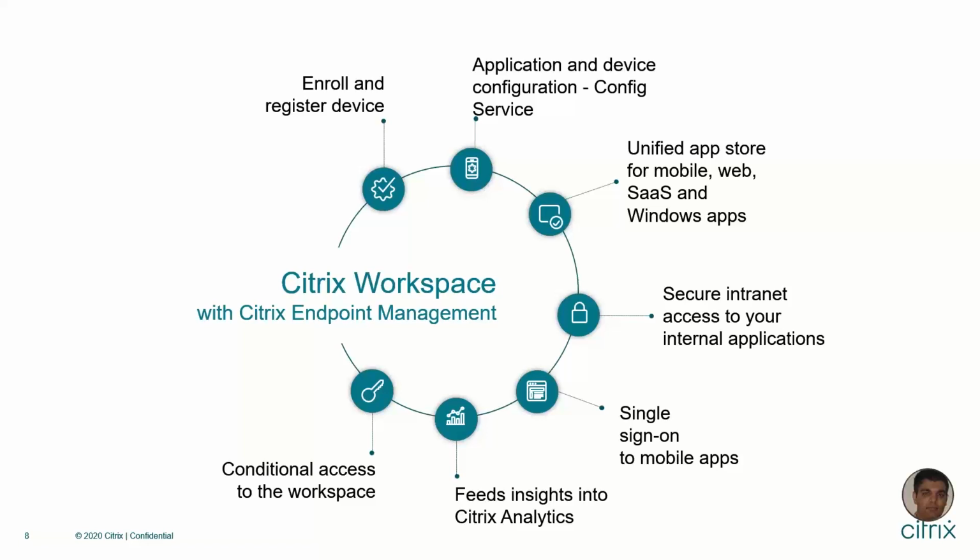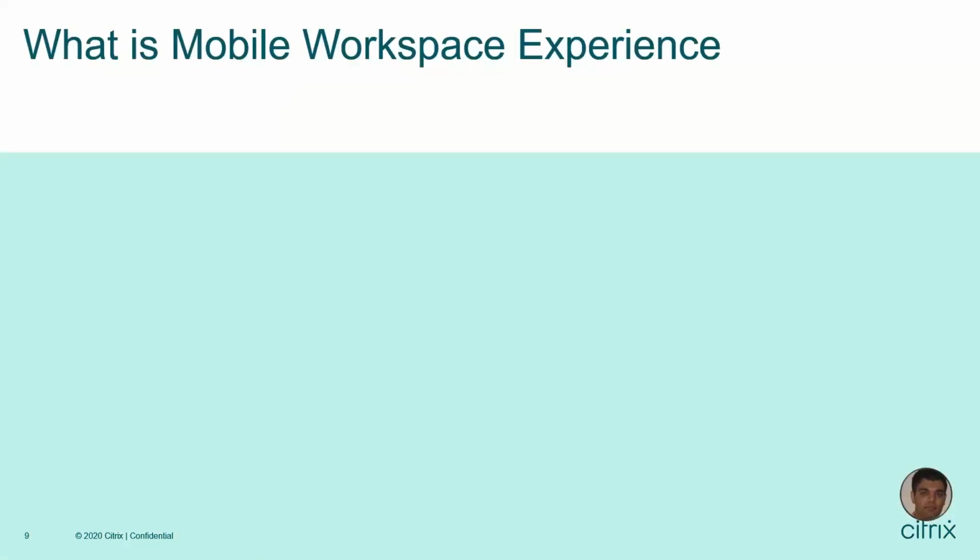We have multiple policies in our Citrix Endpoint Management that can be utilized. And we also integrate with partners like Intune Device Compliance to provide that additional conditional access for your Office 365 applications. So this is the power that you get with Citrix Workspace app, especially when it's combined with Citrix Endpoint Management. As we move on to the next slide, I want to talk about how we do that, right?